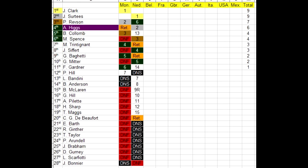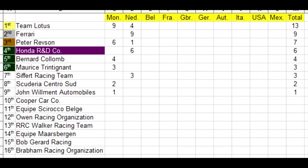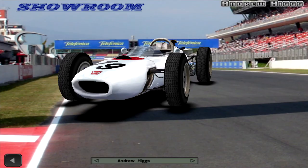Let's now take a look at the constructors. And here we have Team Lotus leading the championship from Ferrari, who are 2nd, Peter Revson in 3rd, Honda Research and Development Company in 4th. In 5th we have Bernard Colomb and Maurice Trintignant and Siffert Racing Team fighting for 6th. The last team to score points are John Wilmot Automobiles in 9th, and bringing up the bottom of the Constructors Championship are Brabham Racing Organization. So that was the Dutch Grand Prix.